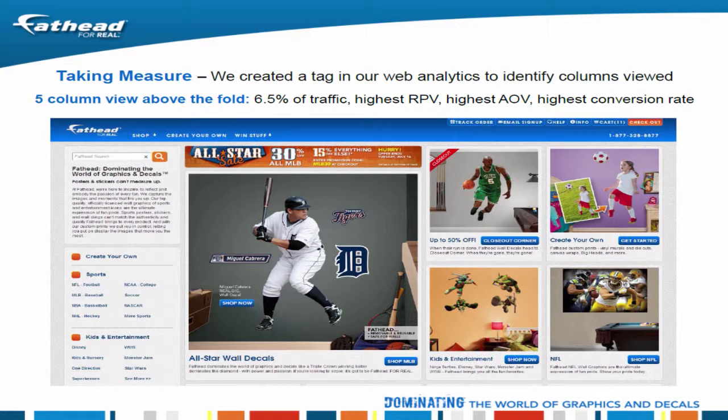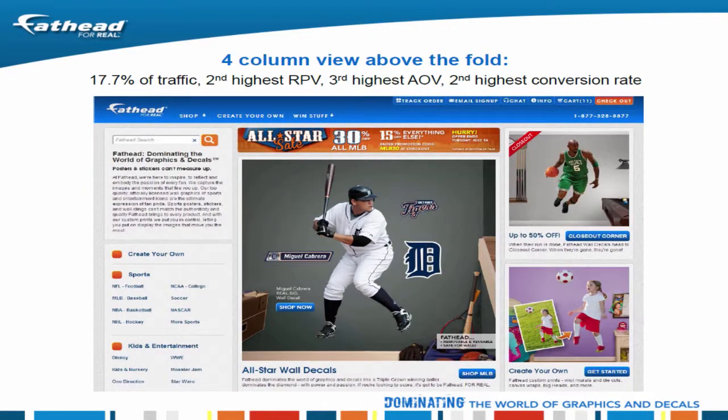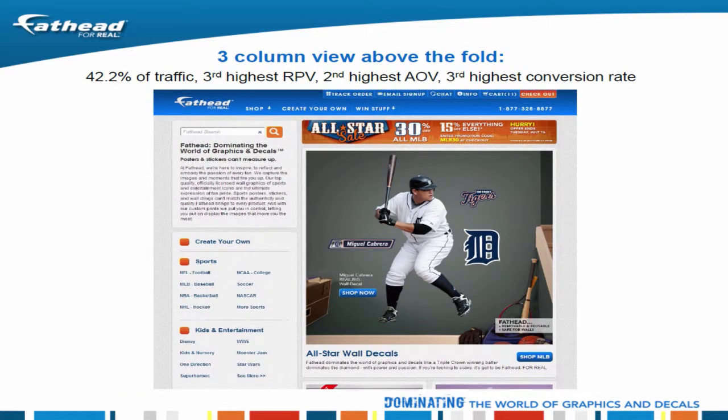Not necessarily an average order value, but that's okay. 3 column view, still over 40% of our traffic. This is what we used to have, right? 3, essentially, that's 960, 1,000 pixels, whatever. 3rd highest revenue per visitor. But see, compare this to our old homepage, right?